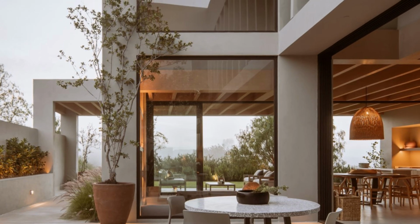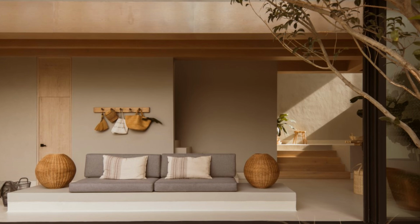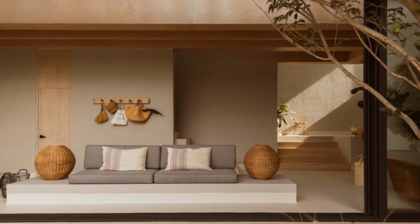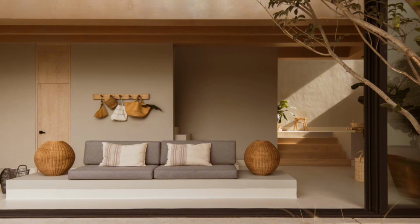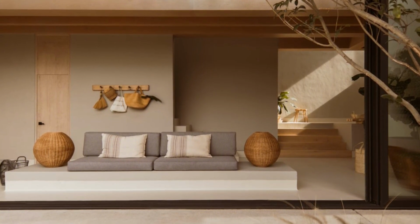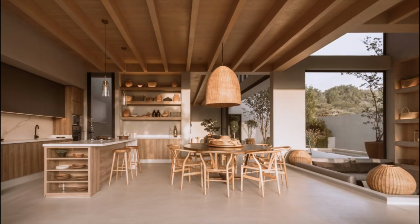Inspired by a desire to blend open spaces with nature, the architects incorporated Mexican craftsmanship and a mix of materials into the design. Light-colored concrete, reminiscent of the site's earth, forms the structure, while warm wooden beams adorn the ceilings, emphasizing the spaciousness of the double-height rooms.